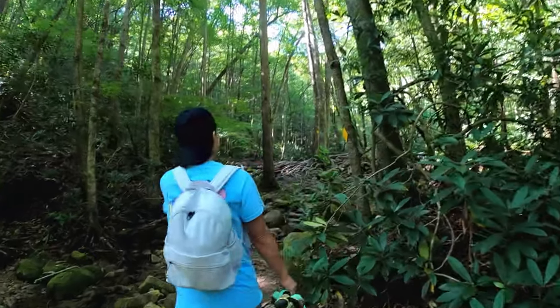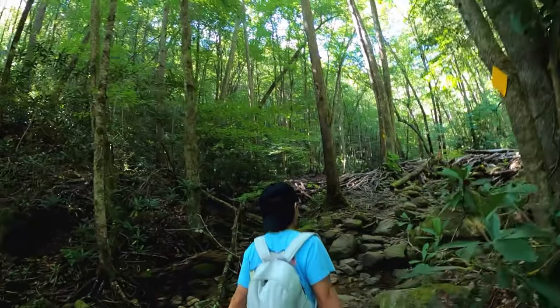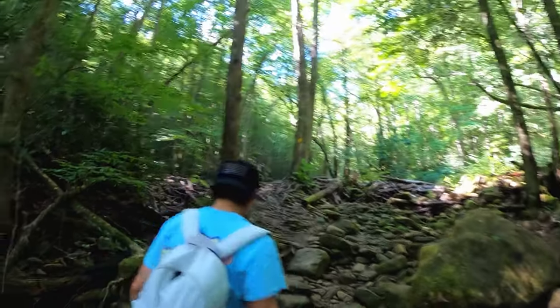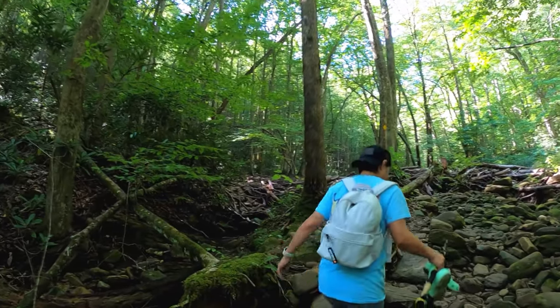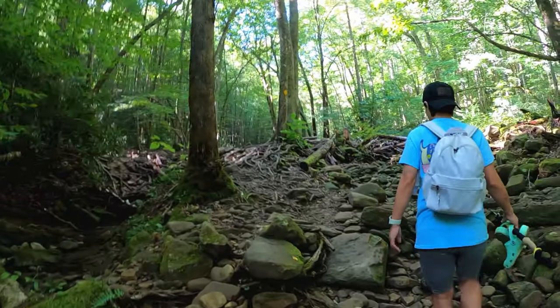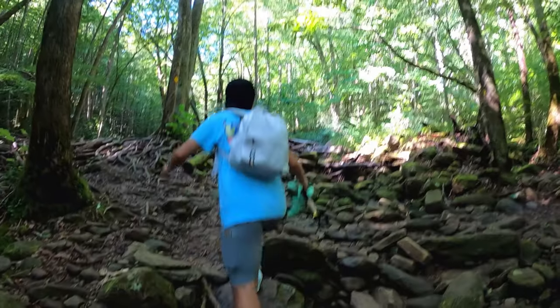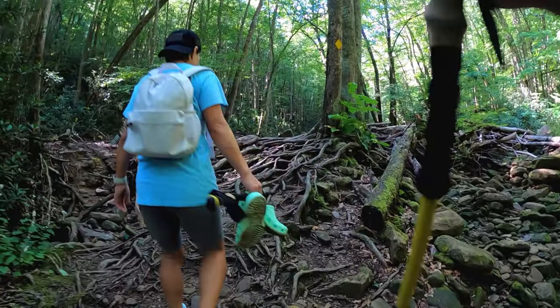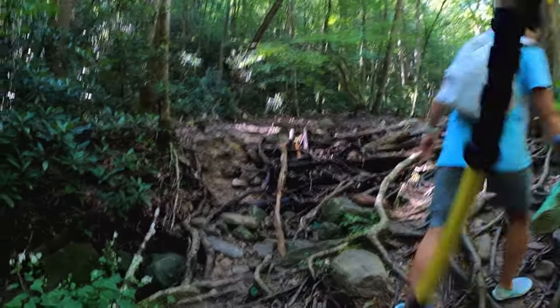Crazy roots been eroded out by water. Oh, babe, you better get that trekking pole out. I'm not gonna bust your butt. The Crocs is a better grip for this. Yeah. The key is try not to step on an angled rock that's angled down, because you're gonna slide off of it.